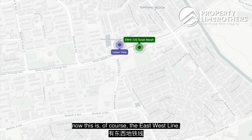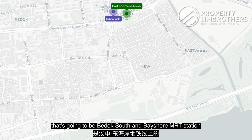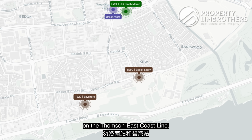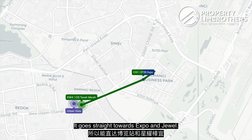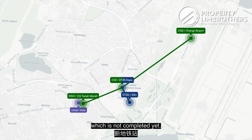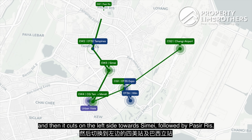Now this is of course the East-West Line. Joel, can you show that a little bit? Across this green field, there's going to be Bedok South and Bayshore MRT Station on the Thomson-East Coast Line. Now, Tanah Merah is different because it's an interchange. It goes straight towards Expo and Jewel. It cuts right side towards Sungei Bedok, which is the new MRT station, not completed yet. That's the Downtown Line. And then it cuts left side towards Simei, followed by Pasir Ris.